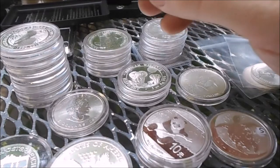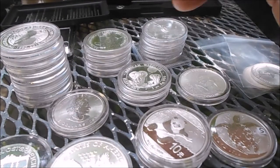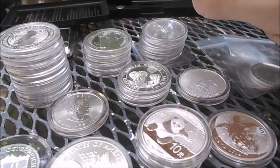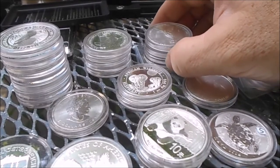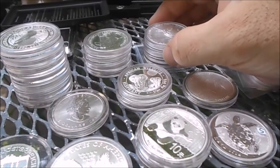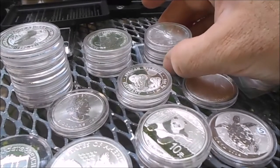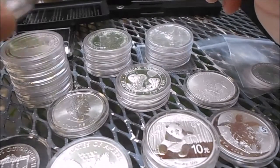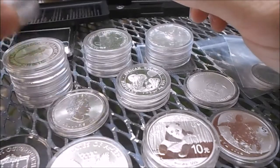Now, one thing you want to remember, if you plan on collecting these year after year, you want to plan ahead because it gets really expensive. Now, I've limited myself to 8 countries. That's still quite a bit. They are the most popular countries. And some of the countries even have multiple government issues, like the Kookaburra.